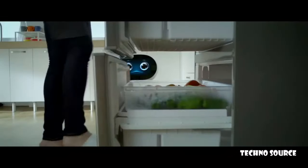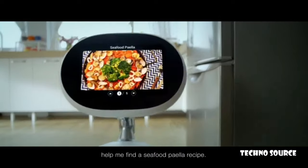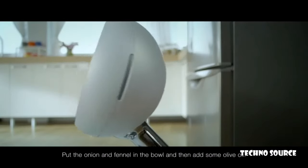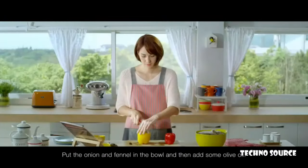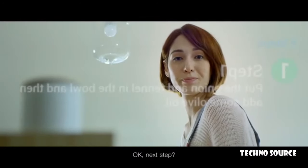Seafood paella! Hey, Zembo, help me find a seafood paella recipe. Step one, put the onion and fennel in the bowl and then add some olive oil. Okay, next step.